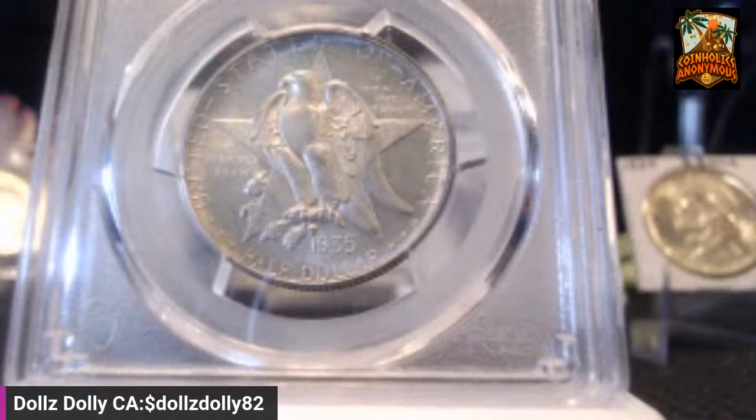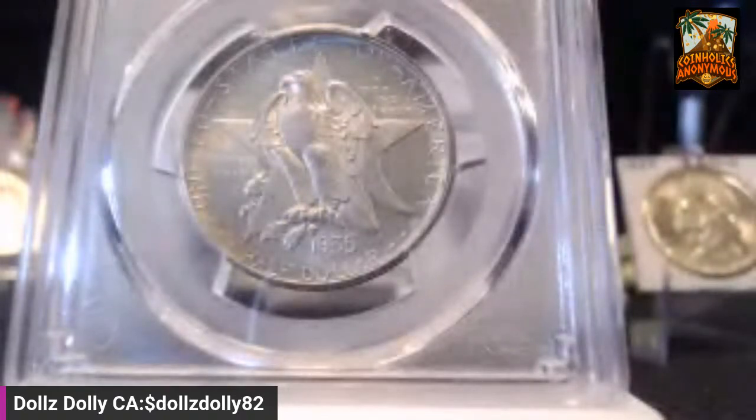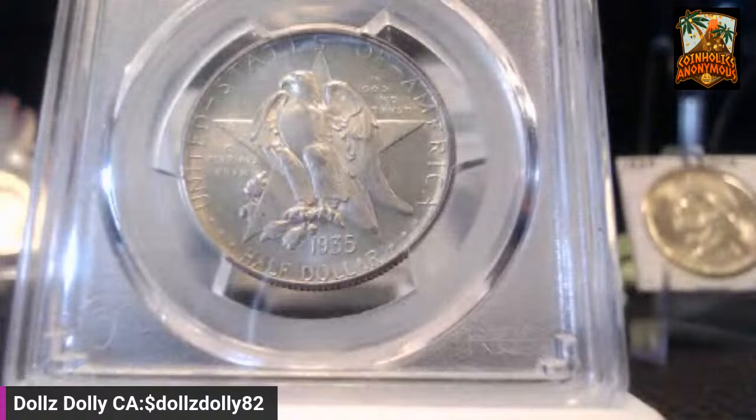So 1934, there's only one minted there, and that was from Philadelphia. There are 61,463 minted. An AU50 goes for $130. An MS60 goes for $140. MS63, $150. MS65 goes for $225. And an MS66 goes for $285 plus.